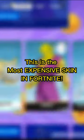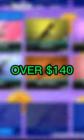You will not believe what the most expensive skin in Fortnite is. This skin was first released in the item shop in Chapter 2 Season 3, a part of the Team Toxic set. Some people would even say that this skin is super rare. There's people that are willing to pay over $140 for this skin.